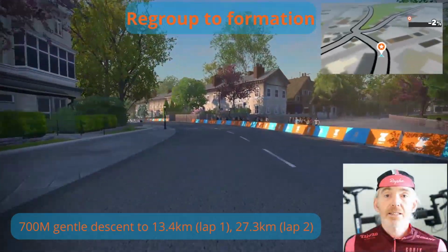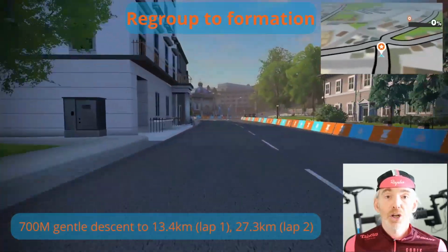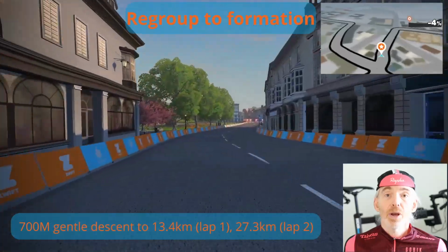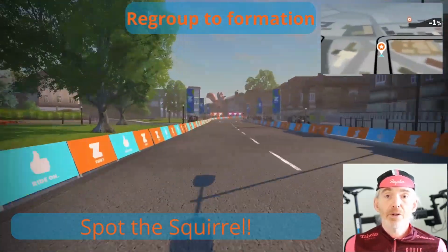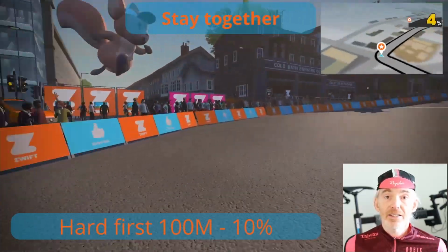This last descending section ends as you take a sharp right hand turn, and there's another one of those nice squirrel balloons to clearly mark your path. You can see that squirrel from 100 meters out. It's time to start readying yourselves for the hill that leads to the start finish gate.